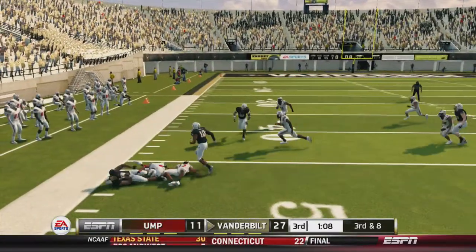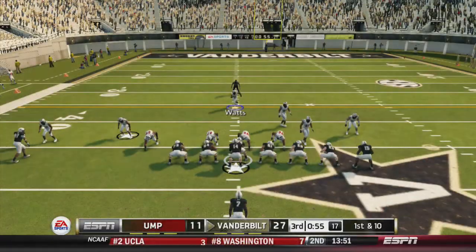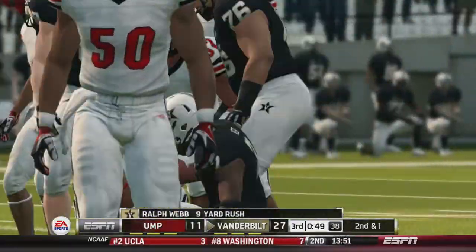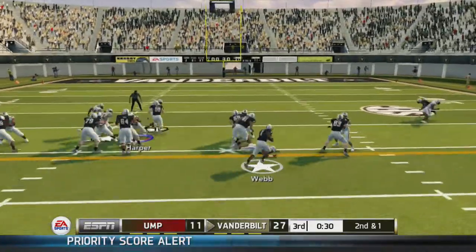It's a throw now for CJ Duncan. He's got the 1st down, 152 yards passing for Vanderbilt on the day. Ralph Webb goes up the middle. It's Brian Thomas on the tackle that time. It'll be 2nd down and 1.